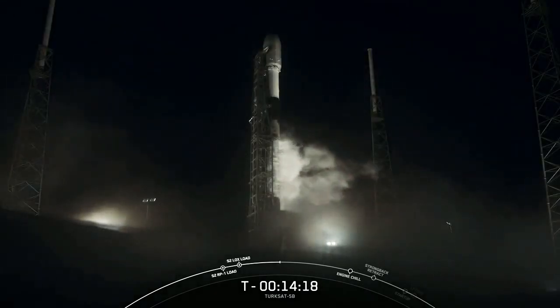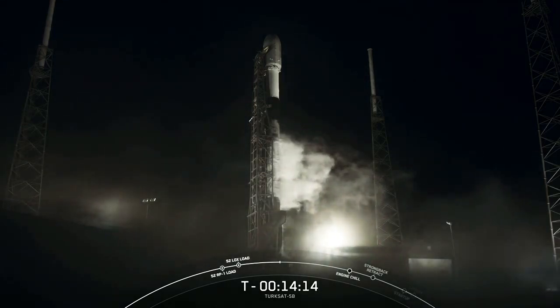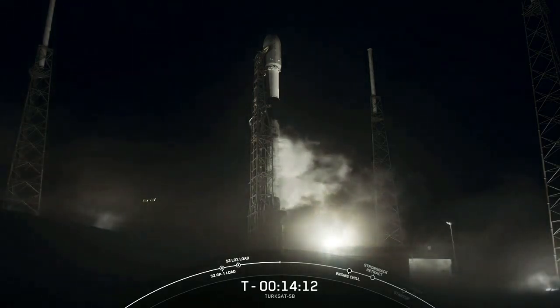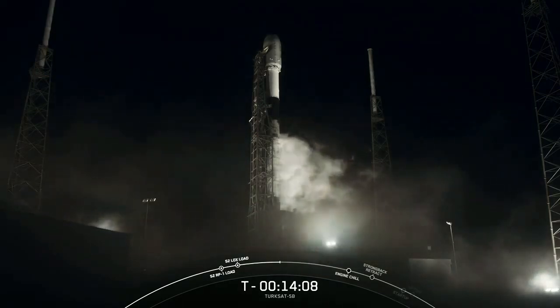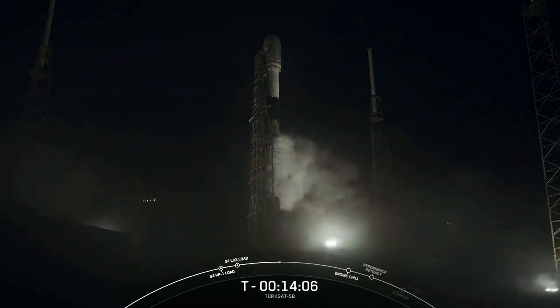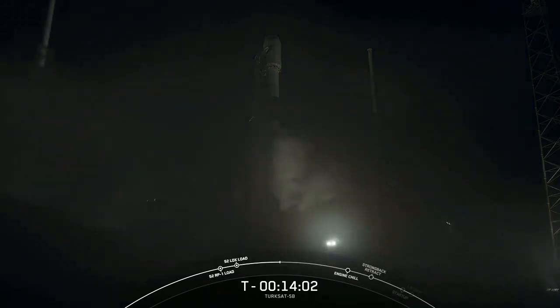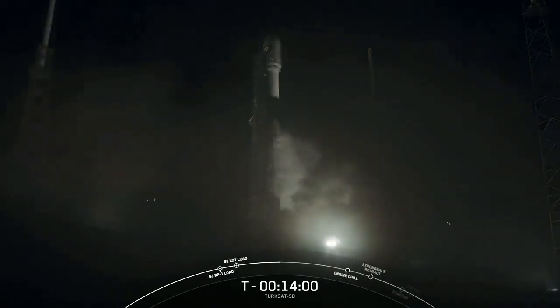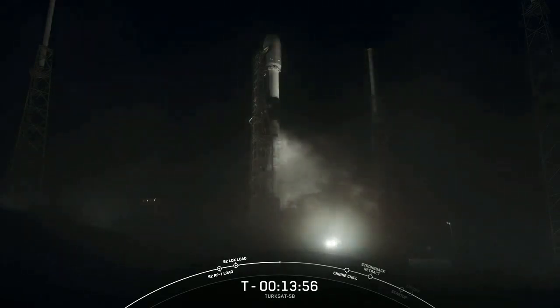On your screen is a live view of Falcon 9 awaiting its 10:58 p.m. Eastern Time launch from Space Launch Complex 40 at Cape Canaveral Space Force Station in Florida. Falcon 9 is our two-stage liquid-fueled launch vehicle and stands 230 feet or 70 meters tall, which is greater than the wingspan of a 747 aircraft. The bottom two-thirds of the vehicle is the first stage.